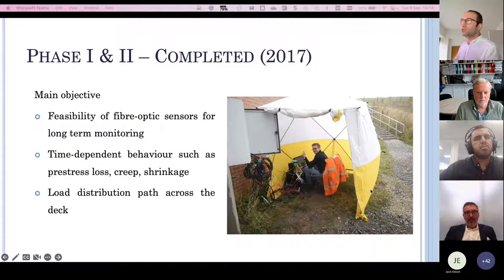So the first two phases of the project, which has now been completed, mostly looked at the feasibility of fiber optic sensing system for long-term bridge monitoring. We initially didn't have permanent power on site that would allow us to develop a remote monitoring system for the bridge. So initial data was acquired during short site visits, that involved setting up a tent next to the cabinets containing the FBG cables and using a generator, as shown in the figure where Liam Butler, one of the previous researchers involved in phase one and phase two project, recording data during one of these short site visits.